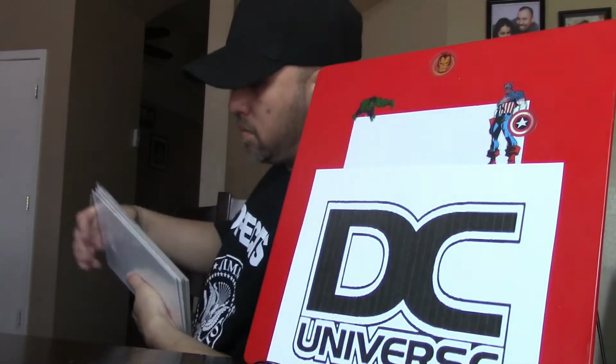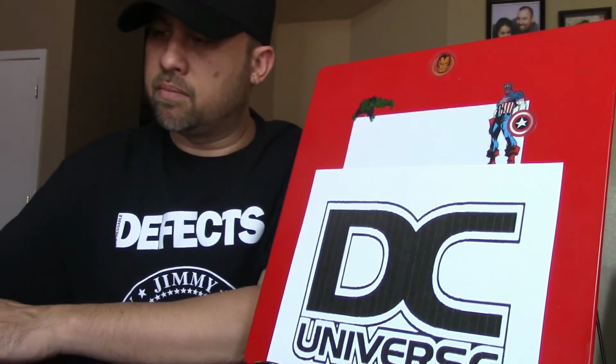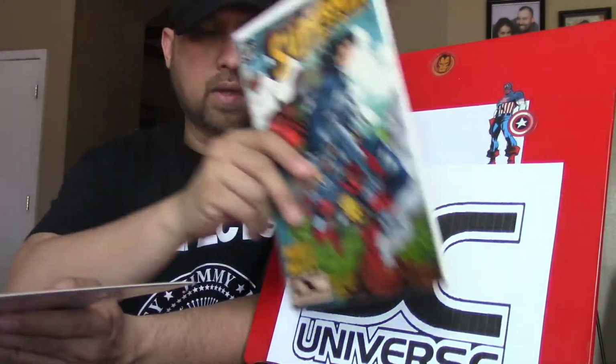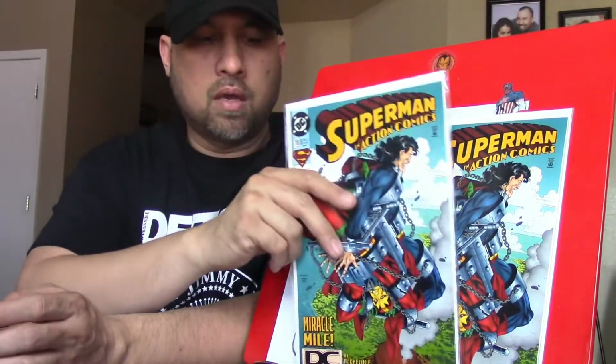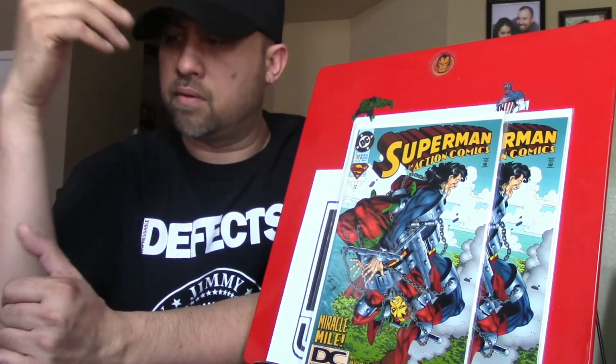Sorry I'm taking so long, guys, but I want to keep these in order, so I've got all these in alphabetical order, so I don't want to misplace them. All right, next up is Action Comics number 708. Got 2 copies of that. This one also is pretty easy to find. If you search eBay right now, you'll definitely find one.